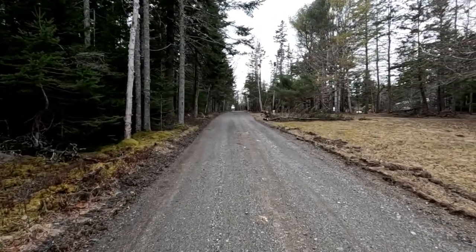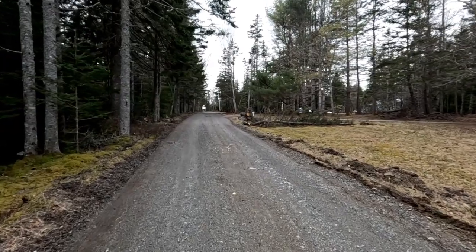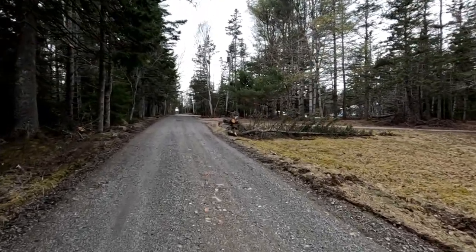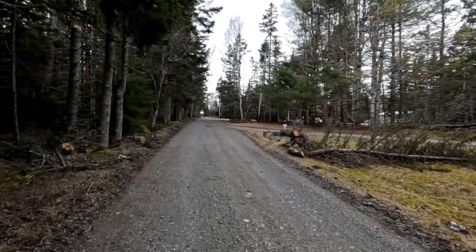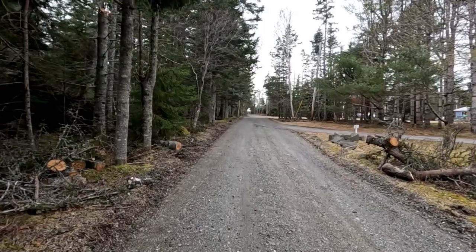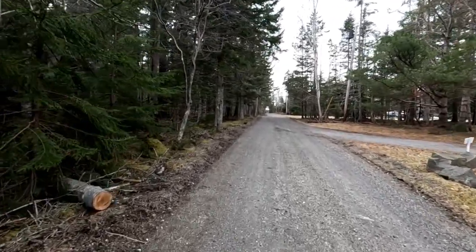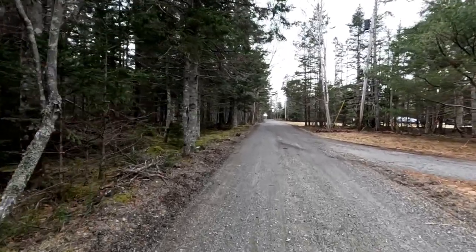And this tree fell across the road onto their property, and they have not done anything to clean it up, largely because the owners are not here. Then we have another house up here.